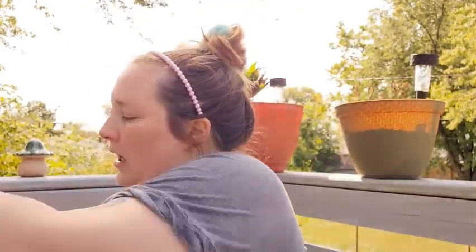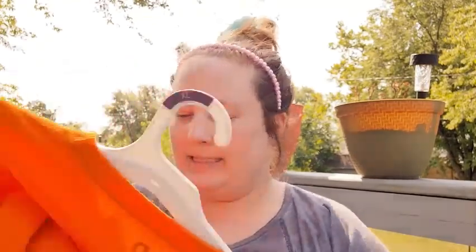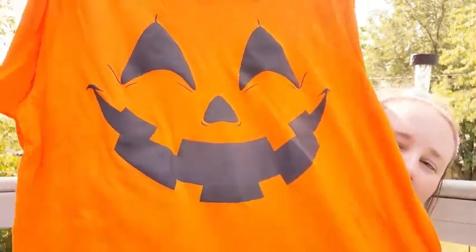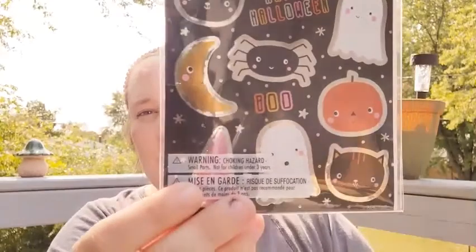And then they also had some Halloween shirts out in the men's section. So I picked this one up for myself. It's just plain orange and it has a jack-o'-lantern face on it. I thought that was so cute. So I got that. And then I also found some stickers. And these were over by the card section. But I got these little cute ones.